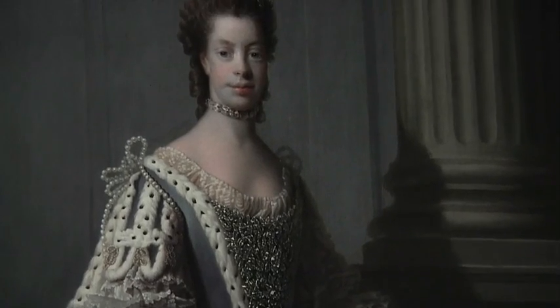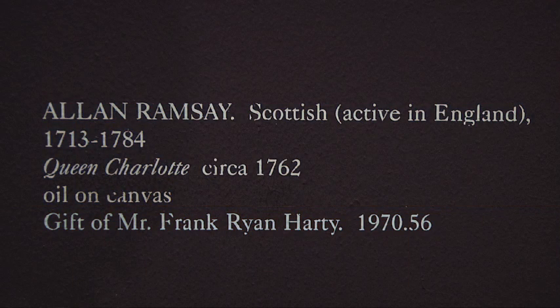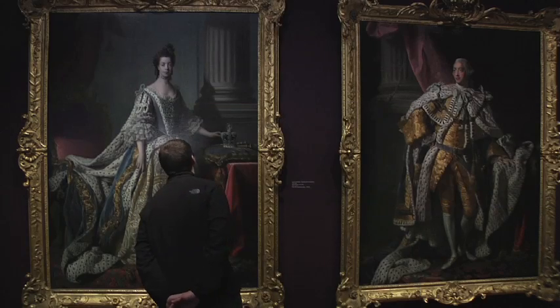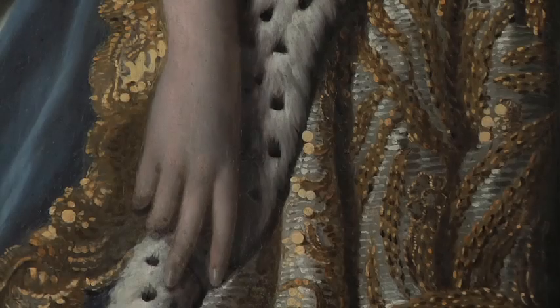I'm Carla Hansel, Curator of Contemporary Art at the Mint Museum. The Queen Charlotte painting was created in 1762 by Sir Allan Ramsay. It was created as a coronation portrait of Queen Charlotte. This particular painting came into the collection in 1970, and it's been within the collection for the past 40 years.